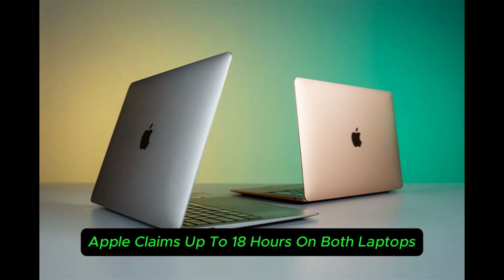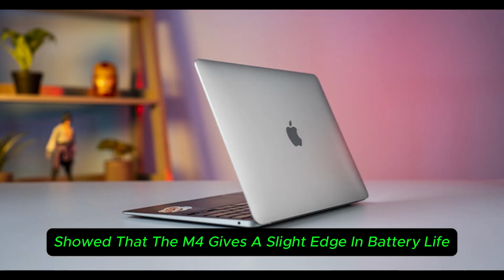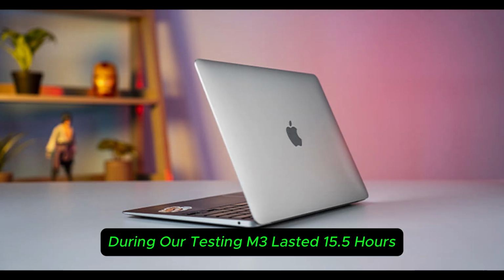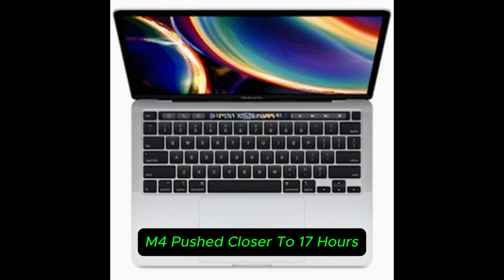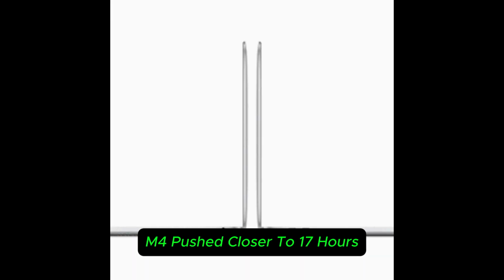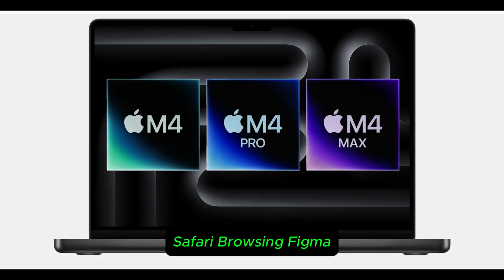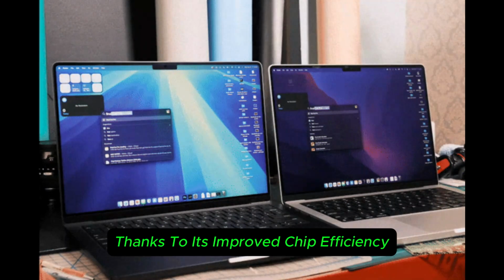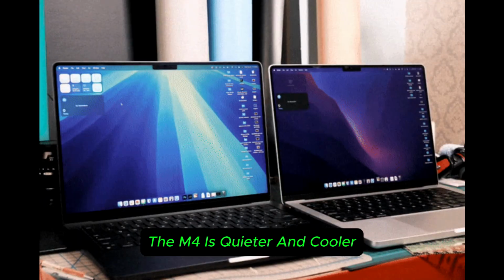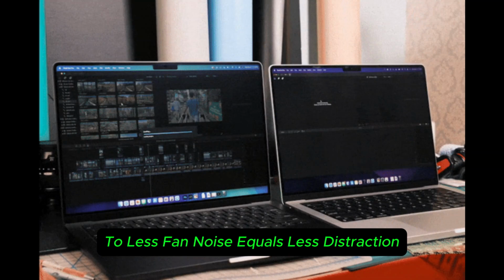Battery life, subtle but solid gains. Apple claims up to 18 hours on both laptops, but our real-world usage showed that the M4 gives a slight edge in battery life. During our testing, M3 lasted 15.5 hours. M4 pushed closer to 17 hours. That's with brightness at 60%, Safari browsing, Figma, Zoom calls, and Spotify in the background. Thanks to its improved chip efficiency, the M4 is quieter and cooler too. Less fan noise equals less distraction.